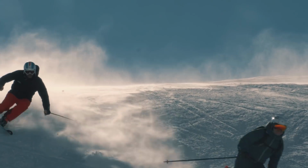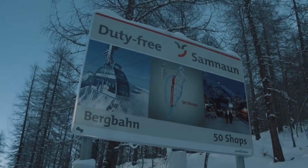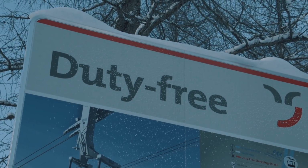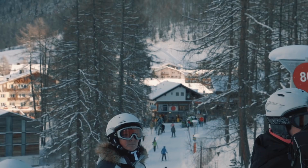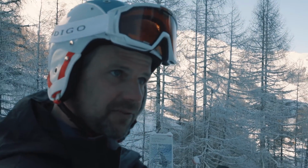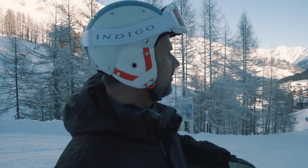And one little place that you can't avoid stopping off at on the Smuggler's Run is Samnaun. So Michael, we've just done the run down to Samnaun, and this is a duty-free little kind of haven, but it's part of Switzerland, right? Yeah, we are linked with the Swiss side, and that is this duty-free run.